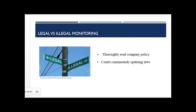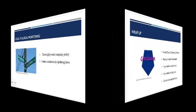Due to the nature of electronic monitoring in customer service, it is pertinent that the company adheres to the different state laws in protecting the privacy of the consumer and the worker. For any information obtained from electronic monitoring, the consumer must be aware of the monitoring and their rights to privacy. Please ensure that you read and understand the board's policies regarding the use of any technological medium. So thoroughly read the company policy, and the court is continuously updating these laws to protect the employer, the worker, and the consumer. Wrap up.